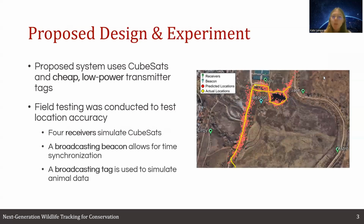So to do that, we're proposing a system that uses a constellation of autonomous small satellites called CubeSats and a set of cheap low power transmitter tags. And the whole idea here is that we're inverting standard GPS, which is something that some current architectures already do, but we will be doing that as well because it allows for the offboarding of a lot of resource intensive computation from these animal tracking tags, right?